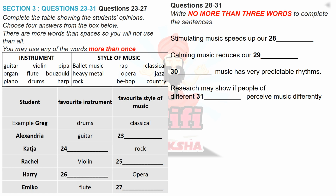In the second part of the discussion, Dr. Lester will talk about the way music affects our bodies. Look at questions 28 to 31 first. As you listen to the discussion, complete the sentences.